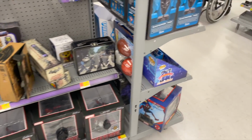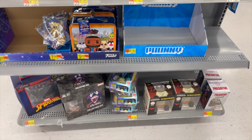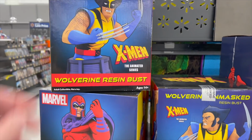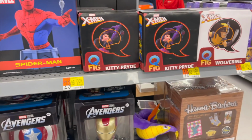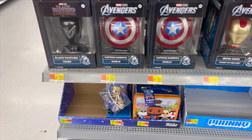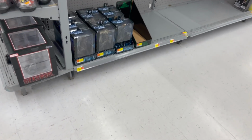Oh, we do got some statues down here. On the end of the Wolverine statues. We see all these. Alright, next stop. Oh wait, actually, what's this?